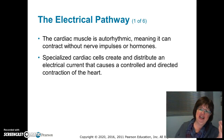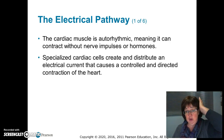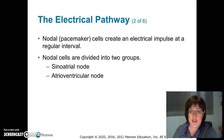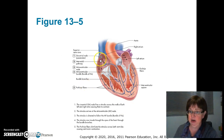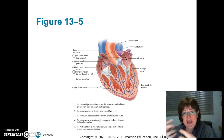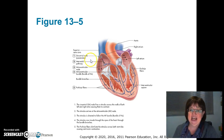When we look at the heart itself, cardiac muscle is autorhythmic, which means it contracts without any nerve impulses or hormones, but the nerve impulses and the hormones will start it and control it. Now, there are a bunch of parts again for the electrical system, which is organizing the contraction of the heart. You have an SA node, or sinoatrial node, and this is where the signal goes to start the contraction of the heart. Sinus means space, so this is the space atrial node.